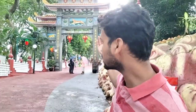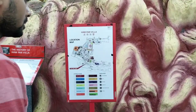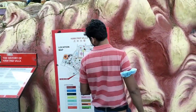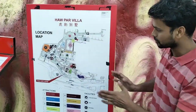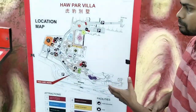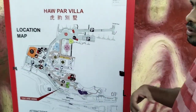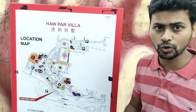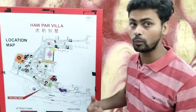So guys, before we go inside, before the entry gate, there is a map of Haw Par Villa. I would like to show you what's there on that map. As you can see, the map is very beautifully designed. Before going inside, you must have curiosity to know what's there inside. With the help of the map you can understand what's there inside.